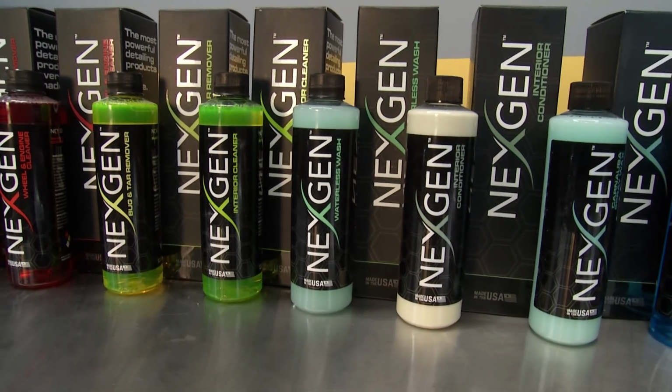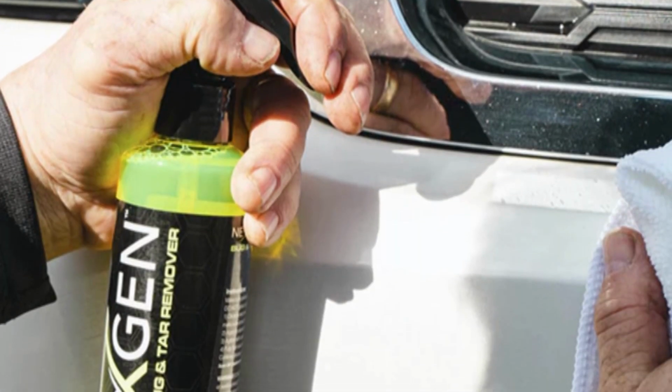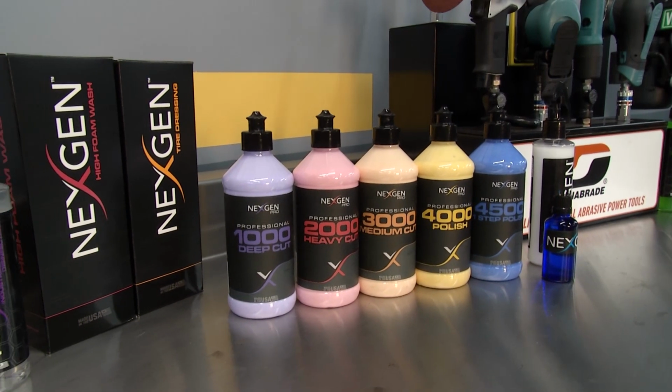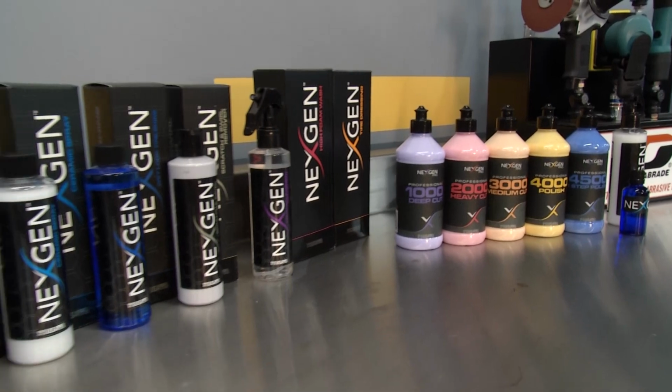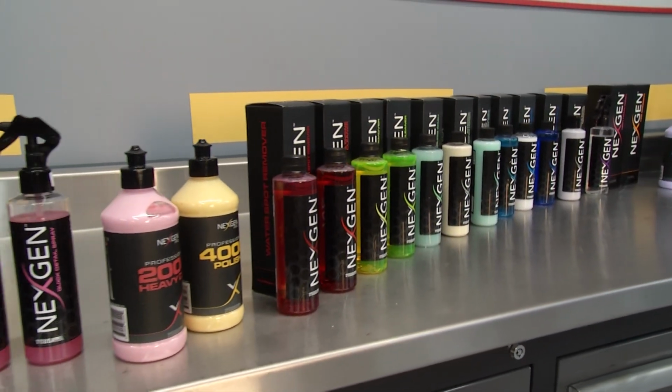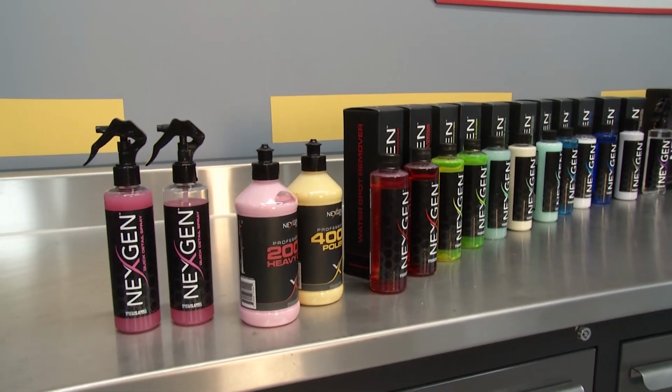You guys in the South, you understand what it means when you get bugs on your car. This is one of the greatest products in the world. The bugs literally just fall off. We've got a full line of products that takes you all the way through the interior of the car, through the exterior of the car, through the engine bay, through the wheels. We've got you covered from the front to the back of the car completely.